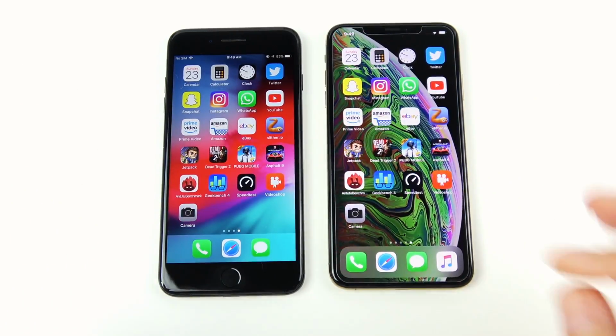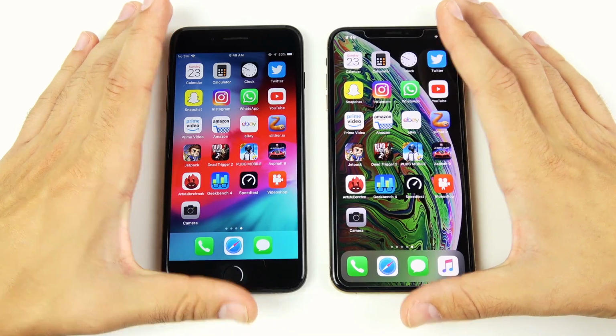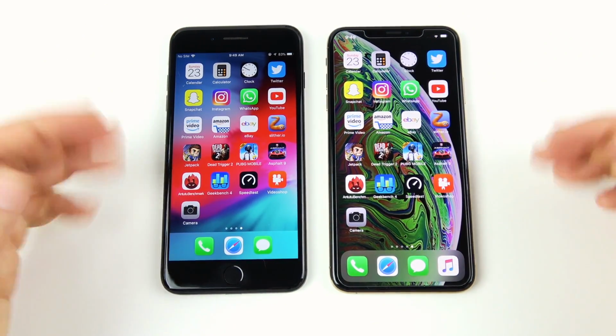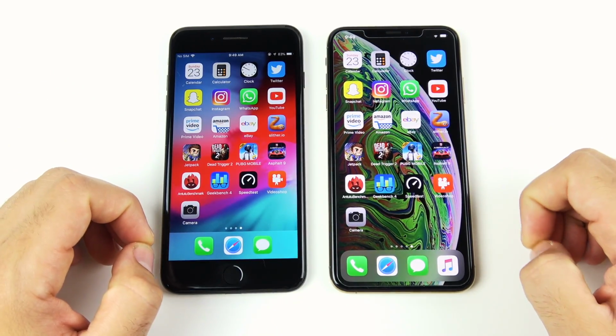And the 7 Plus animation is a little bit slower to load, but overall, I think it's a pretty close to even draw here on this RAM management. They both held the applications in the background, so I can't call this much of a difference either at this current point.